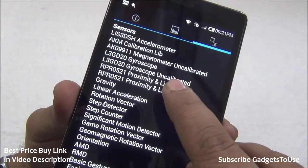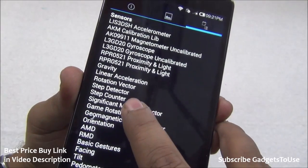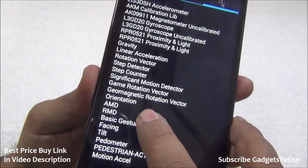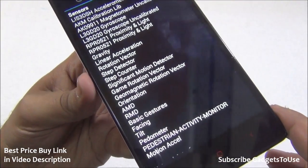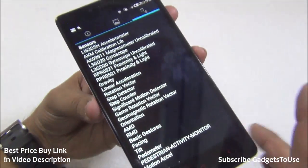We have an accelerometer sensor on this device, magnetic field sensor as well, gyroscope, proximity, linear acceleration, rotation, step detector, step counter, significant motion detector sensor, game rotation sensor, and then we have a lot of other sensors which are used on a smartphone in day-to-day usage, and it does have all of them. And we do have a pedometer sensor as well on this device, which is a very good thing.